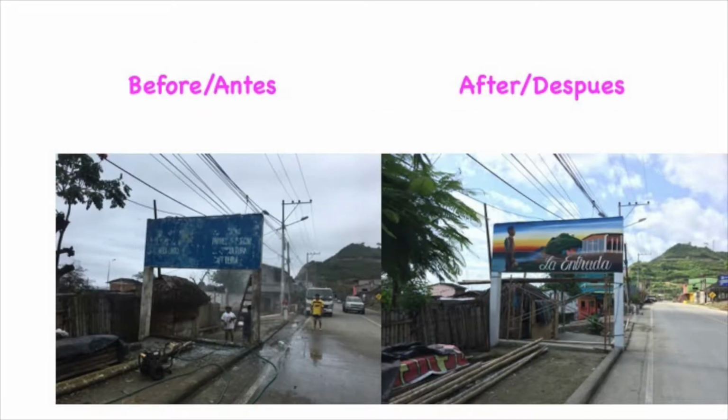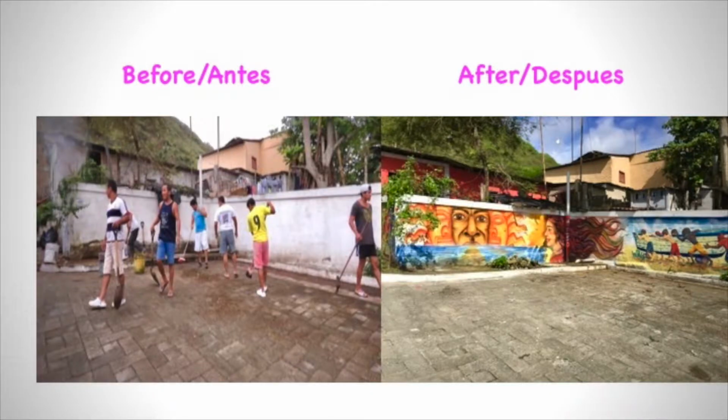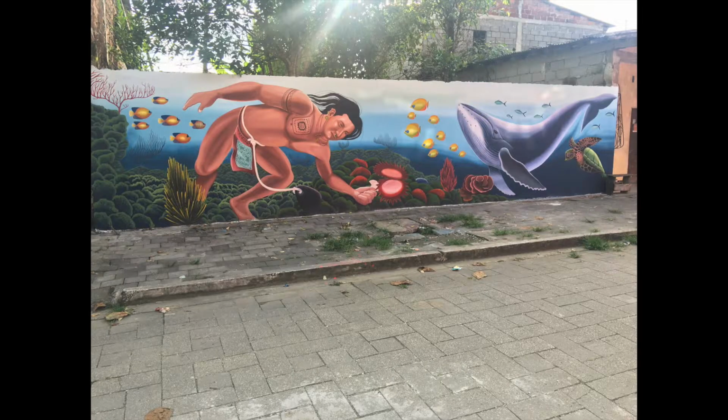Here's the sign on the main highway. It was very dilapidated. We went in and restored it, and the artists that we have living here in the village have put these beautiful works of art on both sides of the sign. Here's a scene from the first work day we had back in October, with kind of the before and after. This is a beautiful mural that was completed about a week ago, that the same artist that did the sign also did.